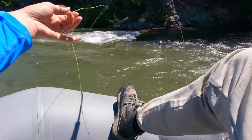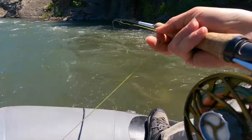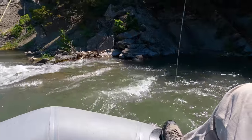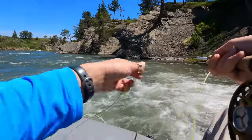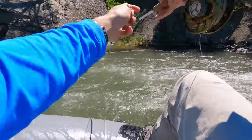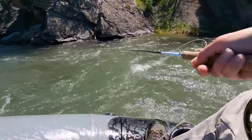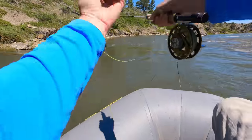Whole pile of pockets in going ahead of the boat. Yeah. Woo! Yeah, man. Right to the back there. Come on, fish. Someone's got to be holding in that. Okay, head of the boat. Nice spot.